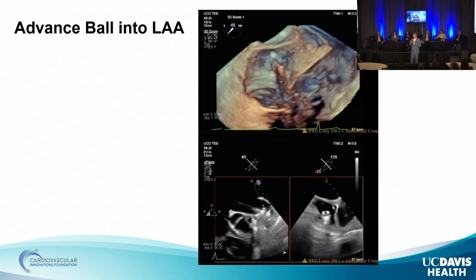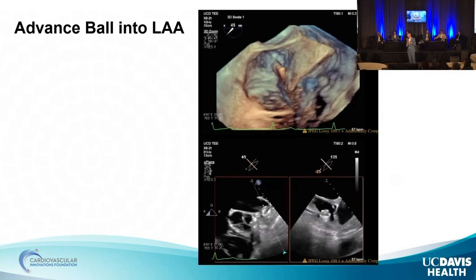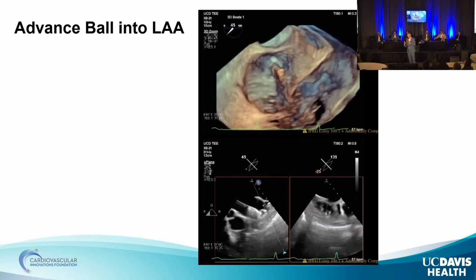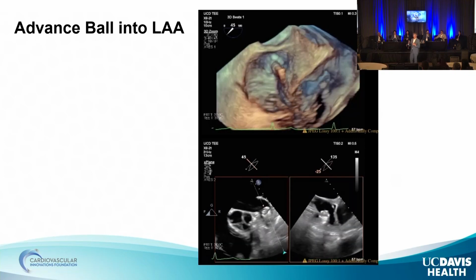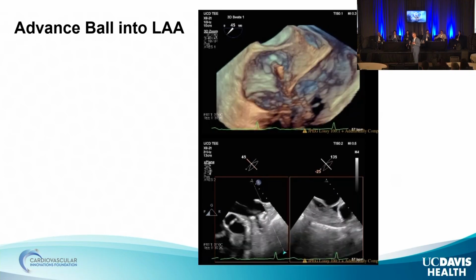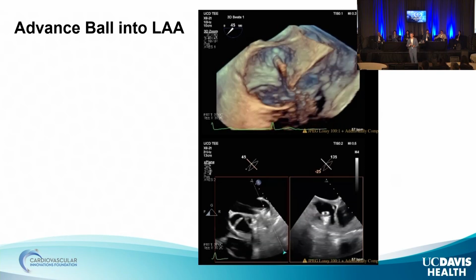Once you're centered, you just advance that in, and you can see on the bottom that we're making contact. In this case, we're contacting right on the pectinate, so we're right in the center there. In this case, we had to apply a slightly more forward pressure to engage the pectinate. Usually it's laying more on the flat back wall of the appendage, and it's not so much required.